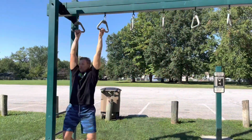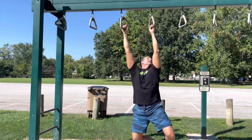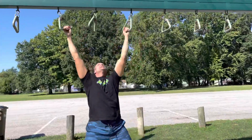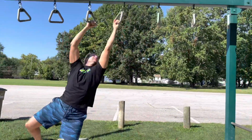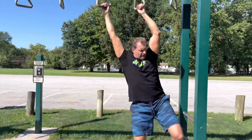Let me see. The way I did this traditionally is I would go like this and just kind of do it like that. And that's not too hard if you got a pretty good grip. And you could just work your way down, and that's pretty good. But yeah, this is pretty fun.